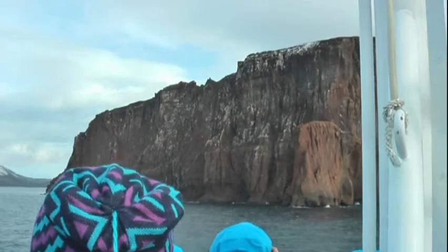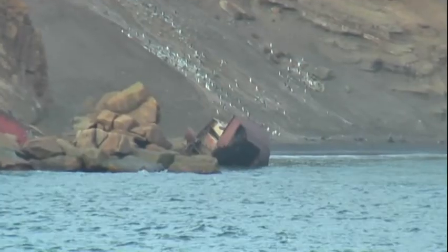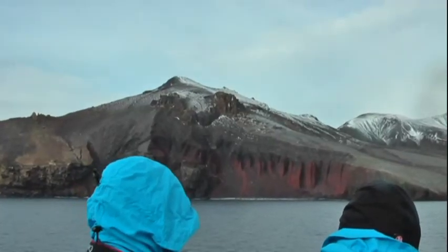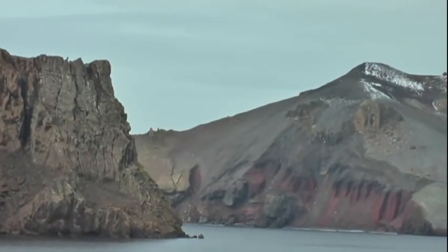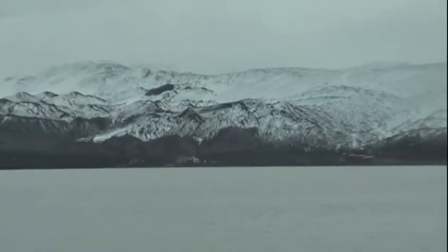The captain maneuvers through the gap in the crater, avoiding the submerged rock. A wrecked ship reminds him of the consequences of getting it wrong. We're about halfway through now, and this is the view inside. That's the way we came in. This is where we'll be landing at the old whaling station.